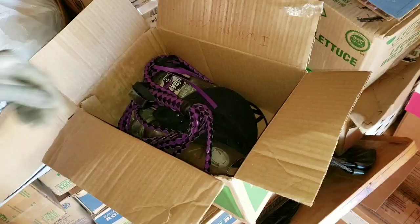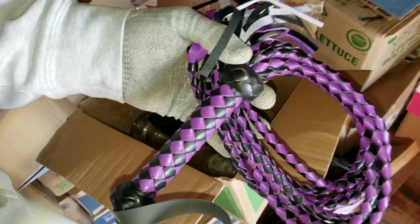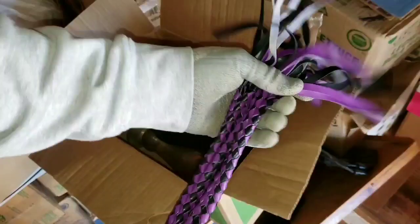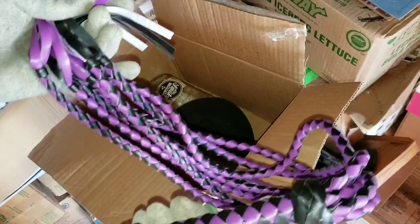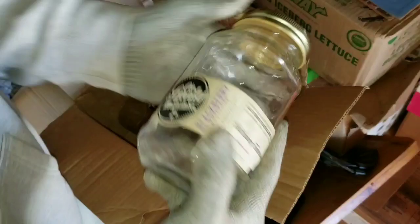Oh my goodness, another cat of nine tails. If you didn't see Saturday's video, we found the kinkiest sex bag ever. And here's more. That or, this might just be used by the Amish. For the horses, for the team of horses. We've got another hat, it looks like. We got some kind of beer mug and some kind of blackberry moonshine. Old Smoky.